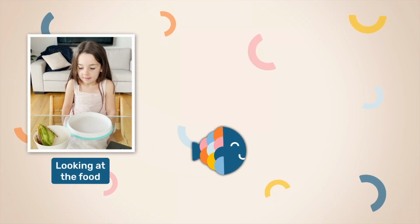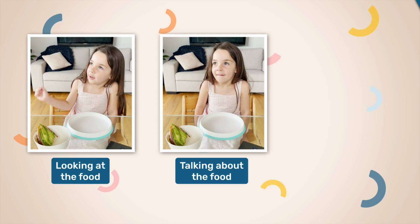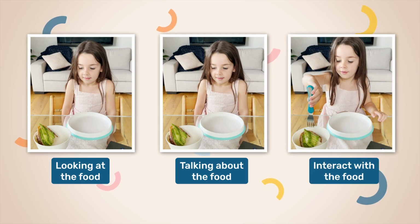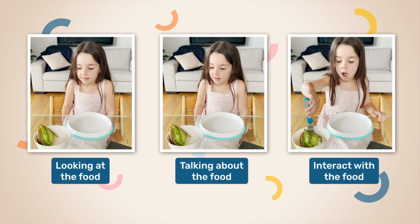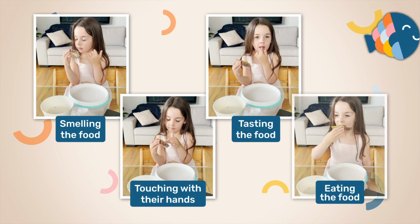Once everyone is finished, then you focus on the learning plate and you are guided by how willing your child is to interact with that food. So if they're only happy to look at that food, then that is all you do and you just talk about that food. But if they're happy to look and interact with that food by poking it with a fork, then that's fantastic. And you would gradually try and get your child to move up the steps so that they're interacting, then smelling, then touching with their hands, then tasting, and then finally eating.